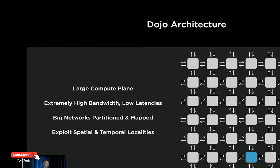For Dojo, we envisioned a large compute plane filled with very robust compute elements backed with a large pool of memory and interconnected with a very high bandwidth and low latency fabric in a 2D mesh format. And onto this, for extreme scale, big neural networks will be partitioned and mapped to extract different parallelism: model, graph, data parallelism. And then a neural compiler of ours will exploit spatial and temporal locality such that it can reduce communication footprint to local zones and reduce global communication. And if we do that, our bandwidth utilization can keep scaling with the plane of compute that we desire out here.